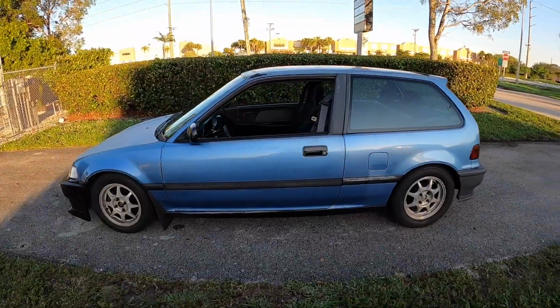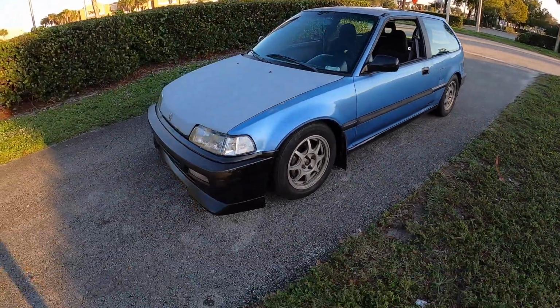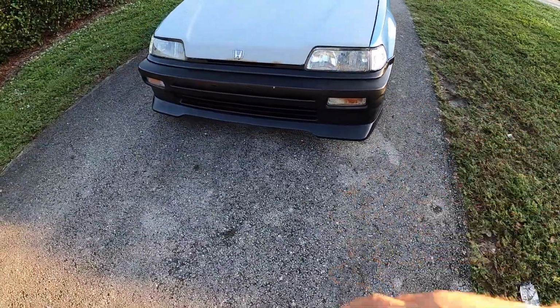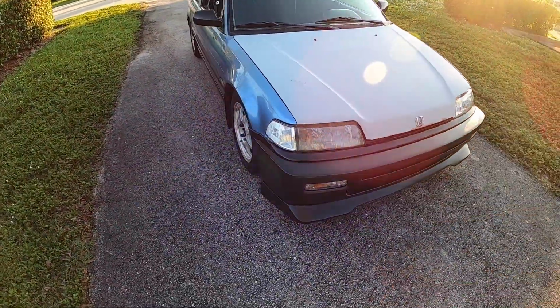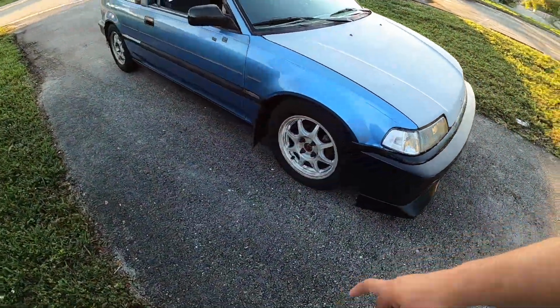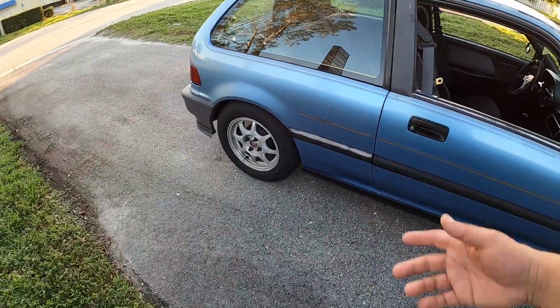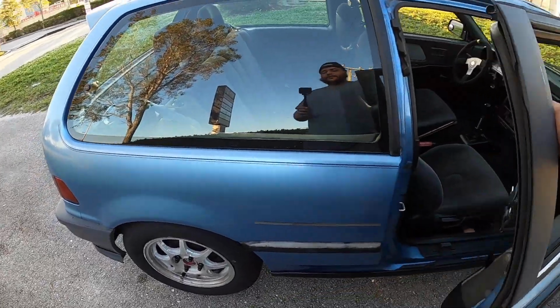As you can see, added some side skirts, got a wagon front bumper, got a front lip for it, got some new corner lights, definitely some different wheels from the last video I've got. I mean, these aren't the greatest, but a little better than what was on it.